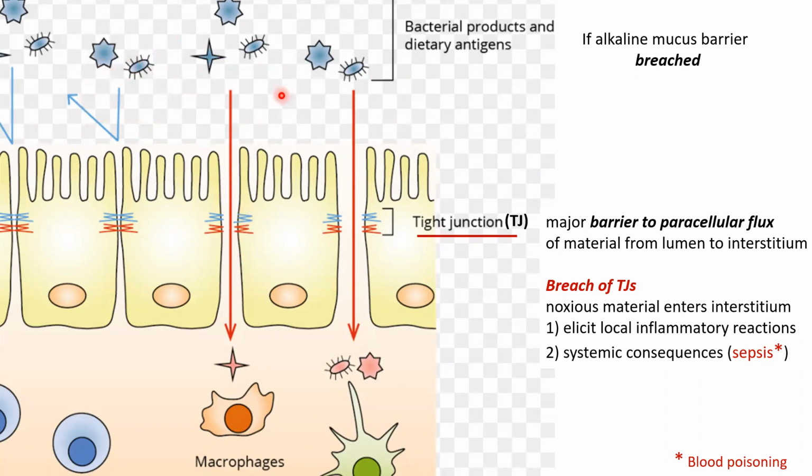And here, the tight junctions have been breached. In other words, they've been loosened by some toxins. Bacteria can do that. They start injuring the cells, and the cells start separating, okay? So the tight junction will open up a paracellular pathway. It's the major defense against paracellular movement, the tight junction.